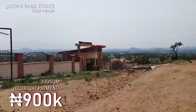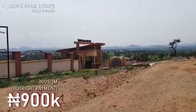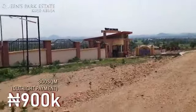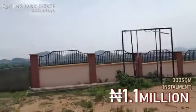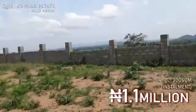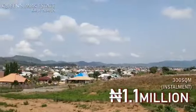And one other beautiful thing I would like to tell you, there's a proposed road that is going to come from Lokogoma and run through Kuje that is going to put this place at just about 15 minutes drive from the center of town. How beautiful is that? And you know how roads spring up in Abuja city. Before you close your eyes, before you open it, road is there. That is how we roll in Abuja. I mean, federal capital money. You know how we're rolling.